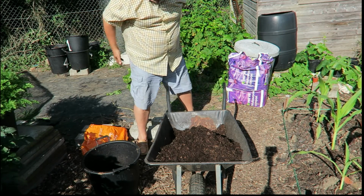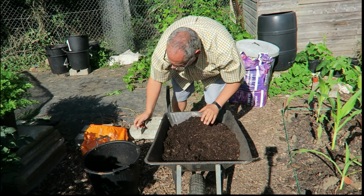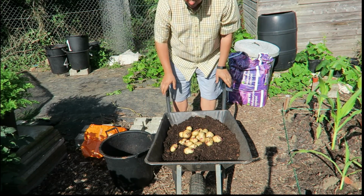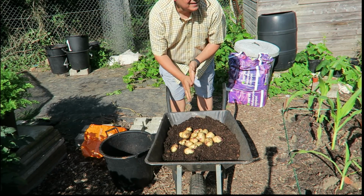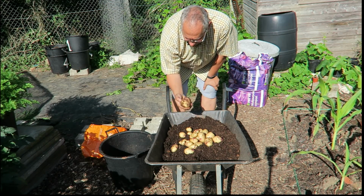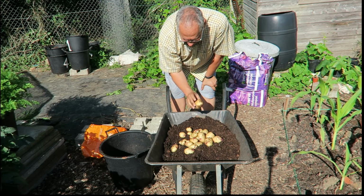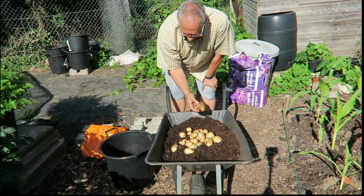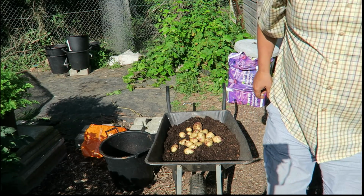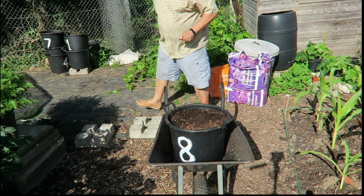That's it. I'm pretty pleased with that. This one is quite scabby, but the rest of them seem okay. They're not huge, but when the blight hits, the blight hits. Okay, second bucket.